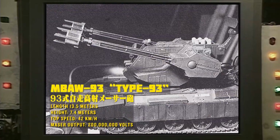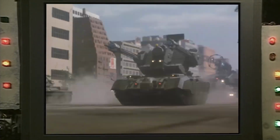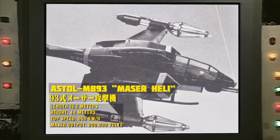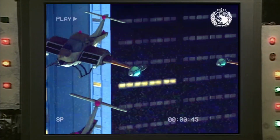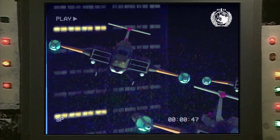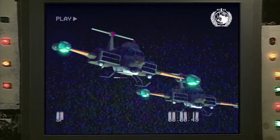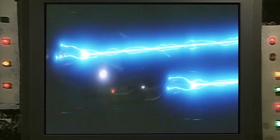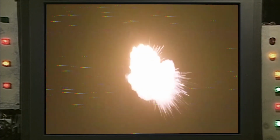Mothra would see the arrival of the Type 93 Maser beam tank, as well as the Type 93 Maser attack aircraft, also nicknamed the Maser Helis. The Maser Helis are unique in that they're technically fighter jets, but they're more based on attack helicopters at the time, like the Apache. Both would see varying degrees of success in the SDF's clashes with Battra and Godzilla himself. Emphasis on varying.